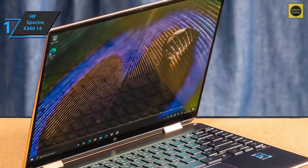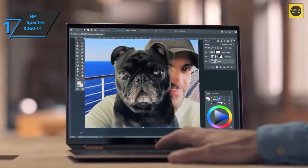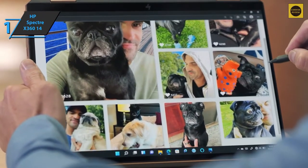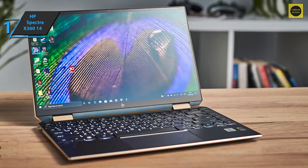The most important thing about the 13.5-inch touchscreen is that it has a 3:2 aspect ratio. This makes it 13% higher than the 16:9 aspect ratio found on most laptops, monitors, and TV screens these days. Depending on how much you want to spend, you can choose between 3 screens. The basic model comes with a full HD 1920 by 1280 IPS touchscreen.